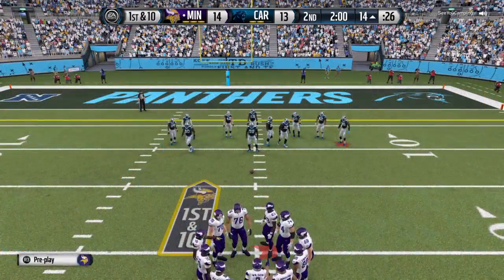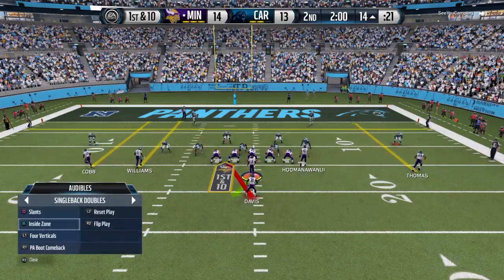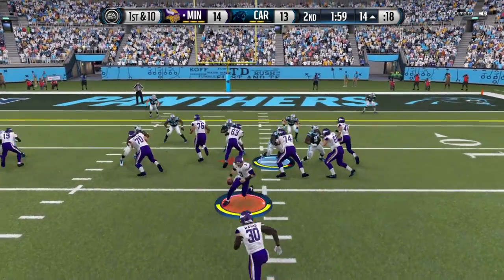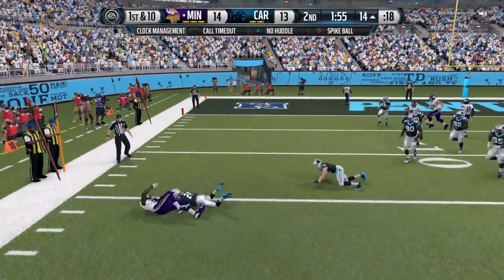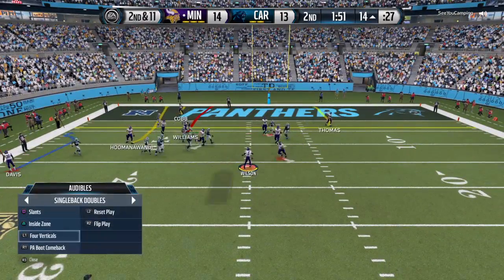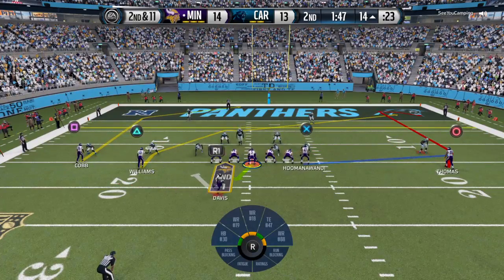The line of scrimmage is the 14. The Panthers with a nickel look here on defense. They'll go ground. Tackles made. Good job by the defense. They stopped the offense that time on 1st down. Now the defense is in a good situation.